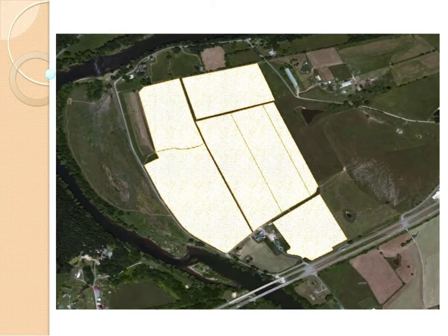If you look closely in the bottom right corner, you can see the main highway. That's US Highway 211. And then if you look kind of in the horseshoe shape on the left side, you can see the Shenandoah River. And the farm sits in close proximity to Shenandoah River and also to Highway 211. And the farm is right in this area. That's where the farmhouses are.